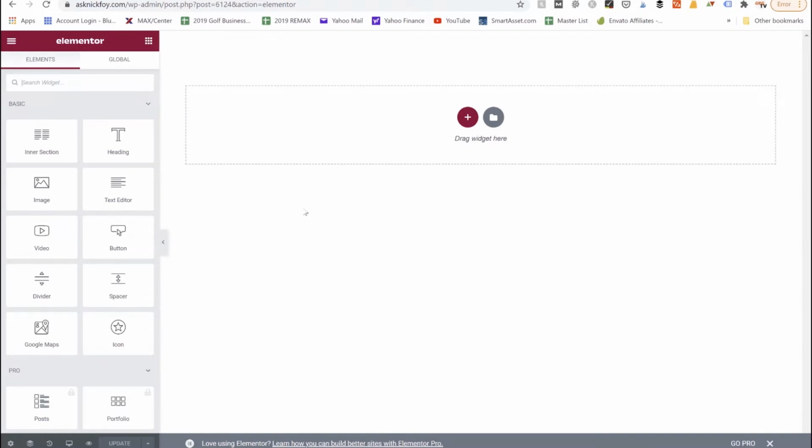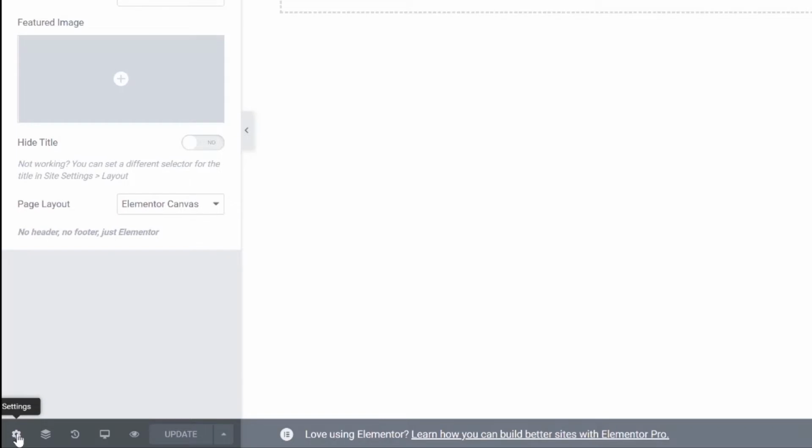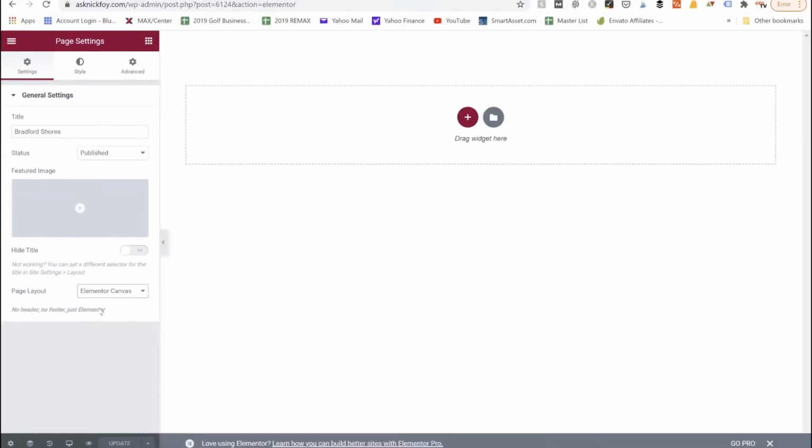If you don't have a blank page like this, if you're seeing a header or a footer, all you got to do is come down here to the little settings gear icon in the bottom corner, and you want to go to page layout and make sure it is selected to Elementor canvas. So go to Elementor canvas. It's now going to give you a blank canvas to work with, so you have no menu bar, no footer, nothing on the page to distract your design. So we're going to build this page out from complete scratch.